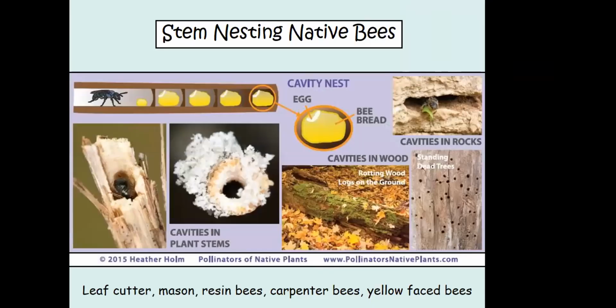So the other 30% of bees overwinter in stems. So they're called our stem nesting native bees. And they include leafcutter, mason bees, resin bees, carpenter bees, and yellow-faced bees. They also lay their eggs in this bee bread mixture. And some of the stem nesting bees, like mason bees and leafcutter bees, will also use the man-made nesting boxes. And I'm sure everyone has had a mason bee house at some point.